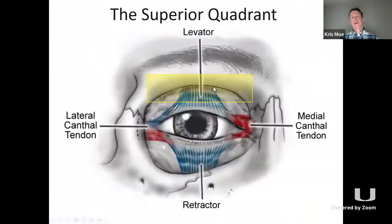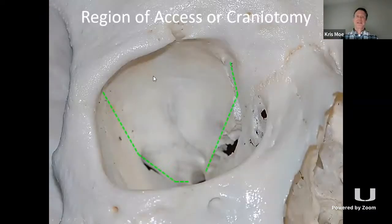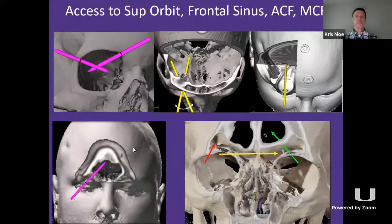Let's look at the superior quadrant approach. Here we use an upper lid crease approach, and this shows how very shallow the approach is. And it takes, I don't know, between 5 to 10 minutes to get here. And this is the area of the orbit we can access, or we can remove this bone as needed. And it does get us to the anterior clinoid here, the optic strut, optic nerve, like that. You can tailor the portal to the pathway you need. It can be quite small.